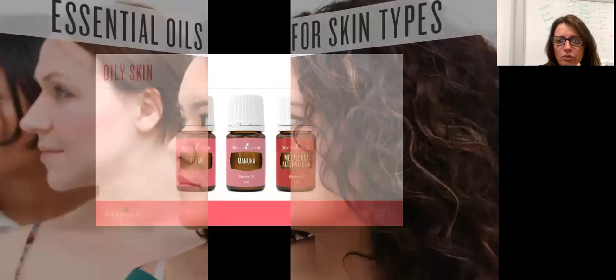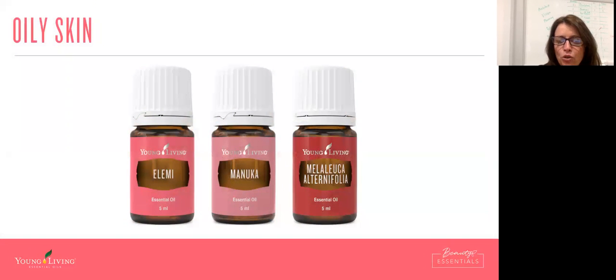And then we went through the essential oils for skin types, and there were many more mentioned, but to keep it simple, we were looking at just 3 or 4 per skin type. For oily skin types, we love the Elemi for its balancing effect. Manuka is what we use for troubled skin. So a troubled, oily skin, often they're the ones that are the most troubled, will benefit from Manuka.